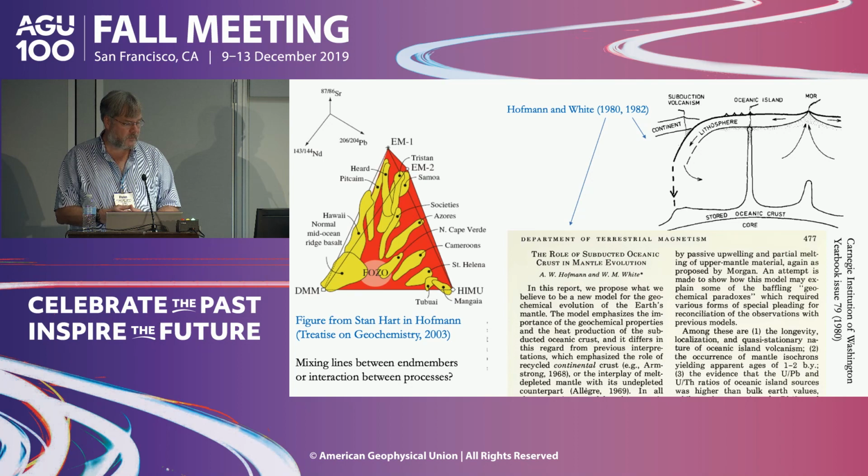Figure from a paper by Hofmann and White, first published in the Carnegie Yearbook, showing a new idea at the time that this ocean crust recycling was an important complement to just the formation of ocean crust out of the upper mantle. And I think the diagram on the right is intended to make geodynamics easy for geochemists.